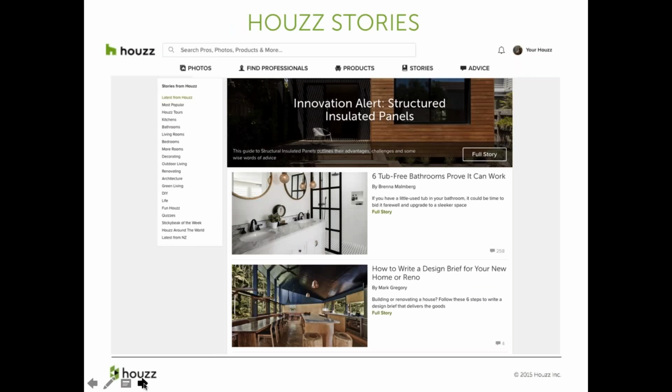We then have our editorial section. We have an in-house editorial team that writes so much fantastic content that ends up in this stories section. You can see on the left-hand side lots of different categories. These all open up into subcategories. There's really an endless amount of content in here, and it comes from not only our Australian team, but our New Zealand and international teams as well. We have editorial teams in almost every country, with about 15 different local editors as well.